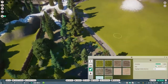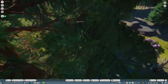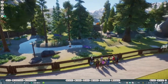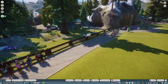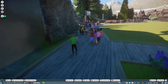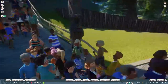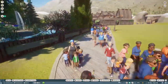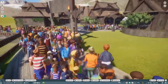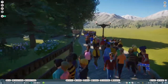Anyway. Yeah, this is the wolf habitat. Very cool. I think it's quite good. I like it. No, I'm not going to go this way yet. I'm going to take the around route because there's other things that you want to see.